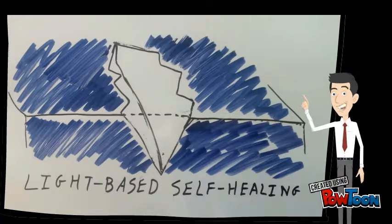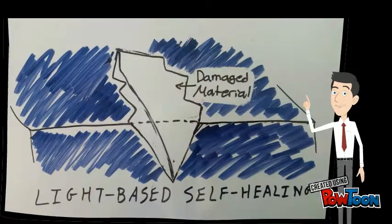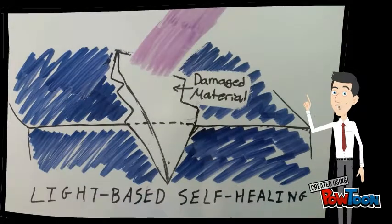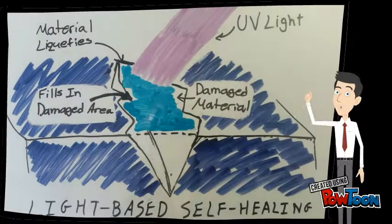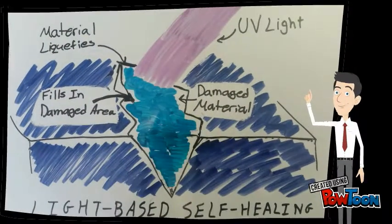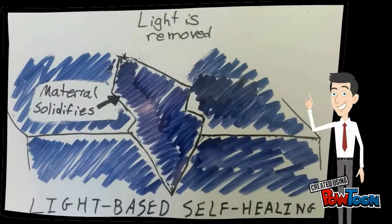Light-based self-healing polymers are made up of small polymer chains ending in ligands that are linked together to form a larger chain. The ligands are bonded to metal ions such as zinc or lanthanum. By shining a concentrated UV light on the material, the bonds between the ligands and the metal break apart, causing the material to become a liquid. When the light is removed, the bonds reassemble, reforming the polymer and returning it to a solidified state.